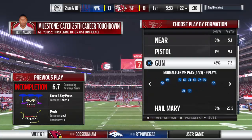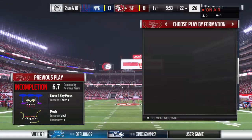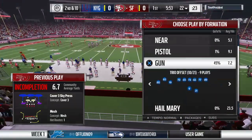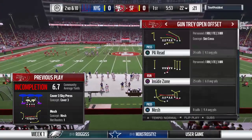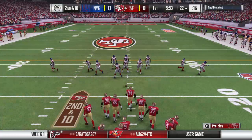Well, I was at the hotel watching a little film, and you popped your head in and said, these receivers are pretty good from what I can tell. You're exactly right. Can't wait to see them do their thing out on the field. Offense still needing 10 yards, second down.